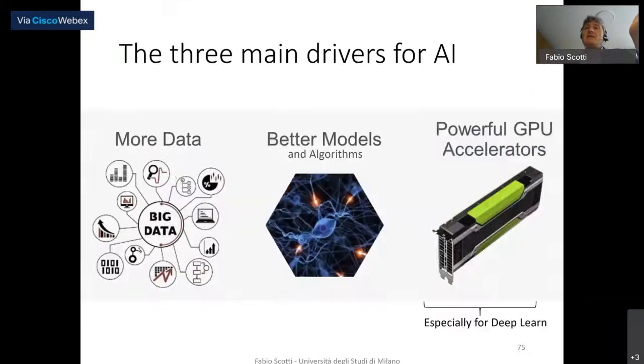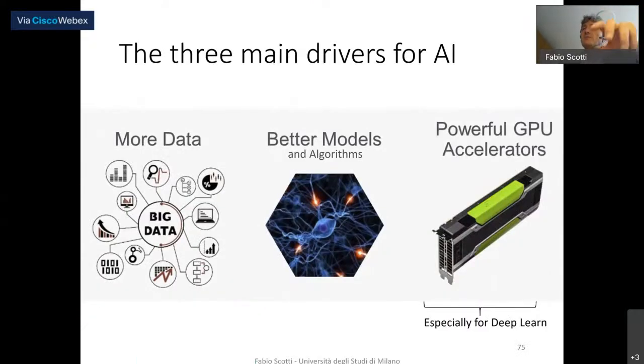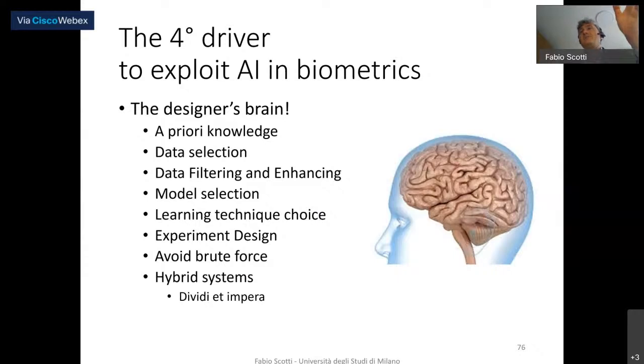Please keep in mind one final thought, okay? We are discovering the properties of deep neural networks through the capability to extract data, using better models, and using accelerators. But please keep in mind that there is a fourth driver in application, which is your brain, the designer's brain. The designer's brain is improving the accuracy, the data selection, the model selection, the experiment design, avoiding brute force, and dividing the problem into small problems to be solved. So that's the real driver in your application.